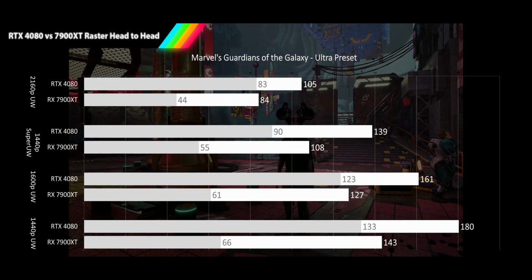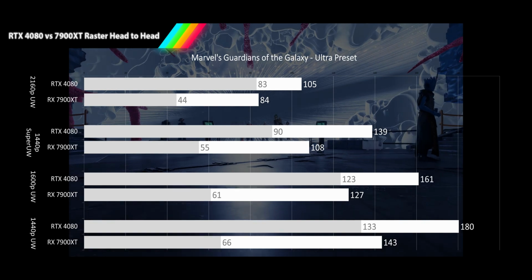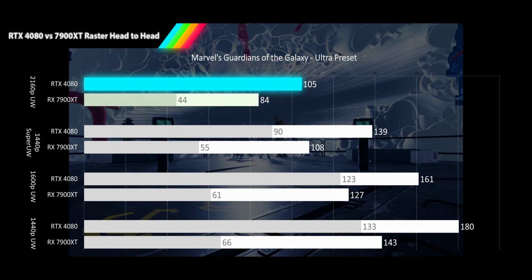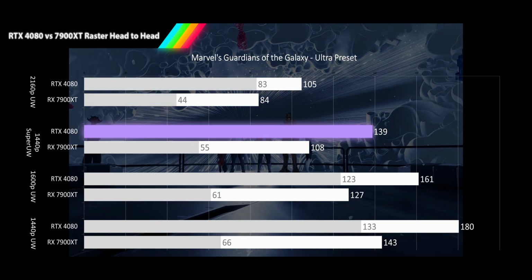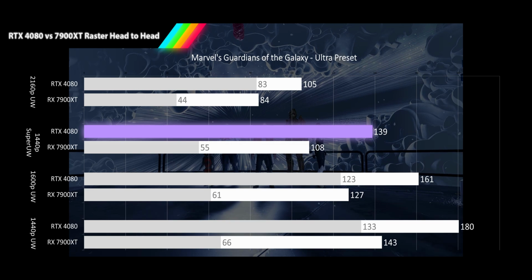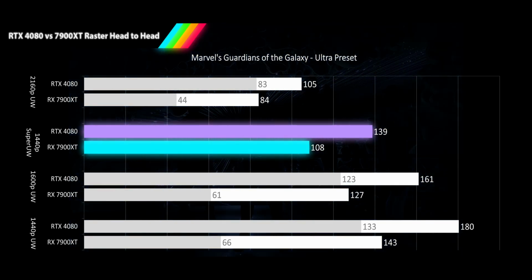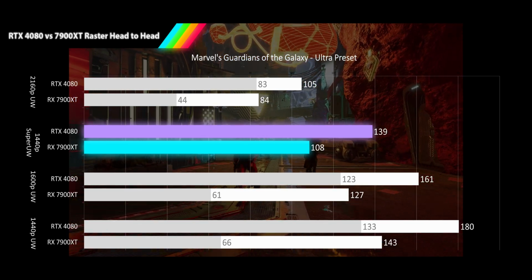Now, looking at average frame rate for both cards, we see some very good performance, with our 4K results for the 4080 and the 7900 XT coming in at 105 and 84 FPS respectively. At 1440p Super Ultrawide, we see our averages jump up to 139 and 108 FPS, bringing the 4080 into very high refresh rate territory and the 7900 XT to high refresh rate.